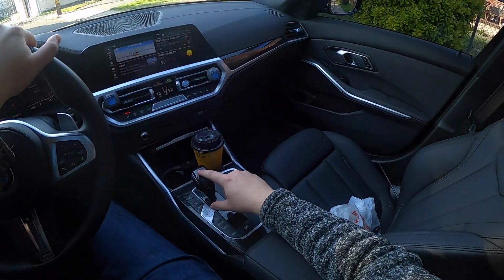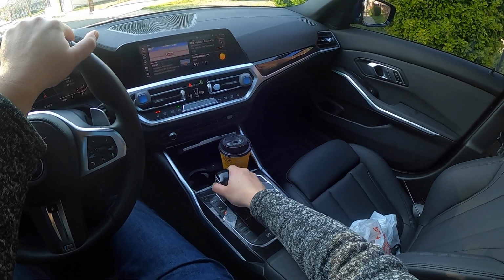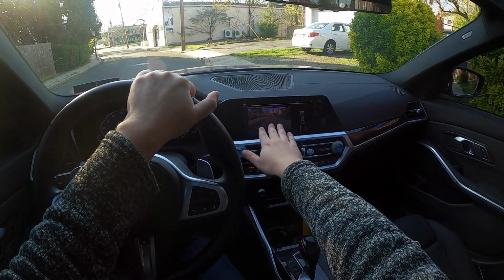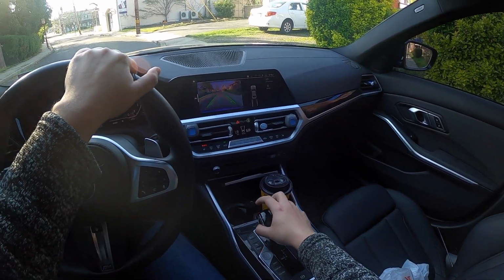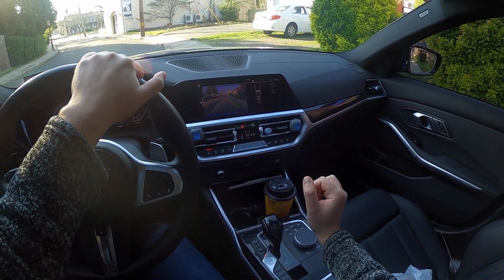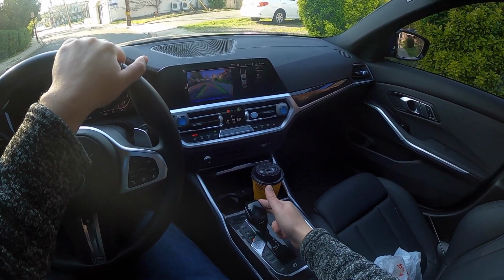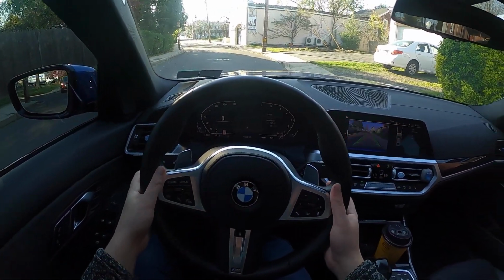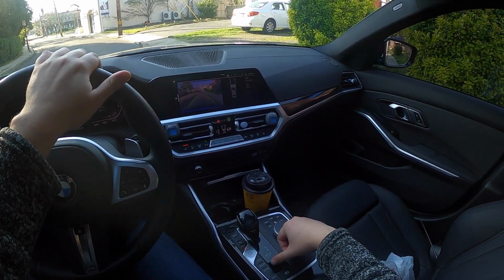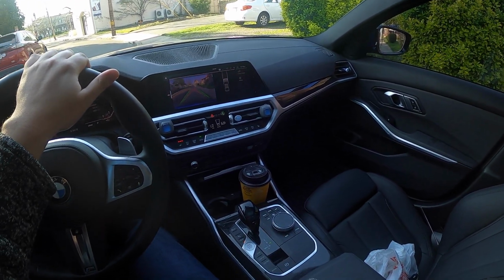Right here you have your shifter, kind of an odd looking shifter. To go in reverse, you push the button and push up, and you can see you get a pretty nice backup camera. And if you want to go into drive, you just push the button and push back, and that puts you in drive. A little click up is neutral, and if you want to go to manual mode, just slide it over while you're in drive, and you can upshift or downshift or use the paddles. That's pretty nice. And to put it in park, you just push this button and the shifter slides into park.